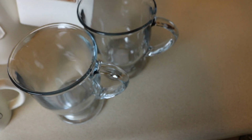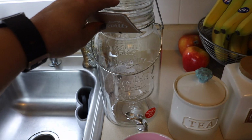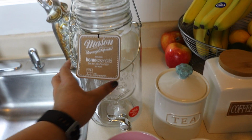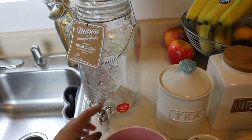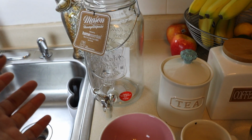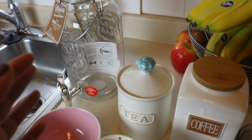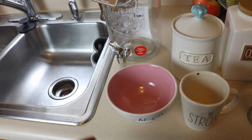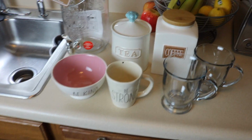So I have this guy. This is from Walmart. This was only like $7 or $8. I really wanted to get this to put lemons and cucumbers and stuff and just have fresh water throughout the house. I might keep this in the fridge, but when I'm home I'm going to keep it out on the counter, ready to put in a cup. So I did pick up some lemons, and I have cucumber in the fridge, so that's going to be nice. But just an overview of some of those.